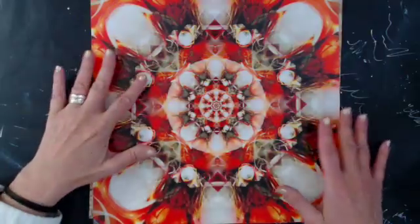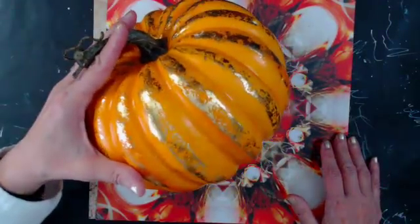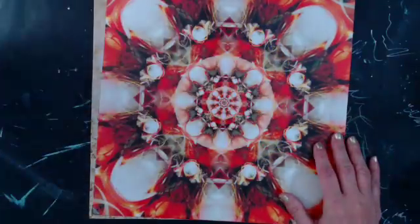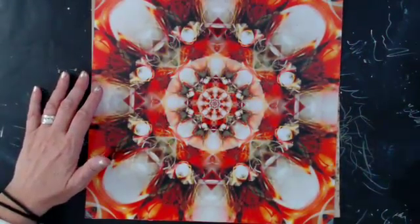Also helps the camera focus. But I think we're going to decorate the pumpkin, but I think we'll do that on a second segment. We'll see how much time we have.